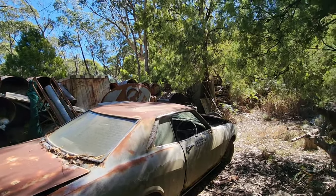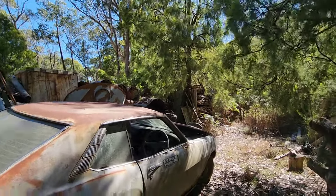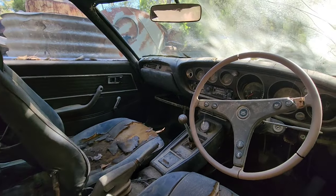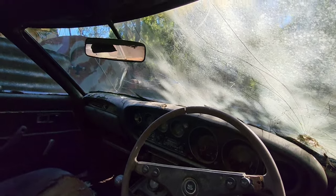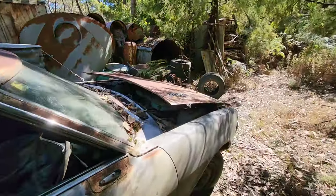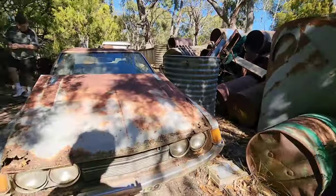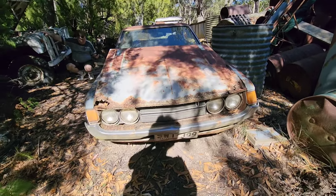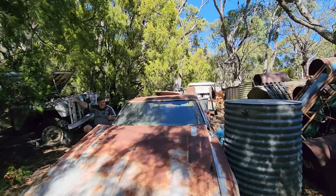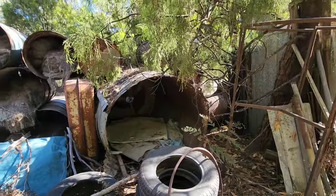Wow. Is this a Datsun? Looks like a Datsun. Pretty sure it's a Datsun. It is a Datsun, isn't it? Celica. A Celica. Okay. Ha, totally wrong. Bloody sun. She's a beauty. Looks like I may have had a dog sleeping in there.